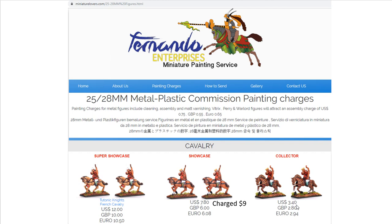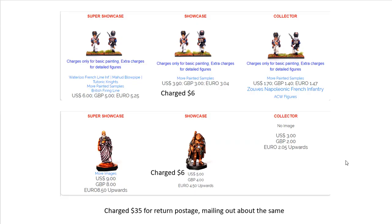On the other hand, you can see at the collector level, the very basic paint job is pretty inexpensive. Even if they did bump it up a little bit, it's much cheaper. So you could get an army done at a very basic level pretty easily. Same thing with infantry. They have different levels. And they have war machines and all sorts of other stuff too. I just picked out the ones I got done.